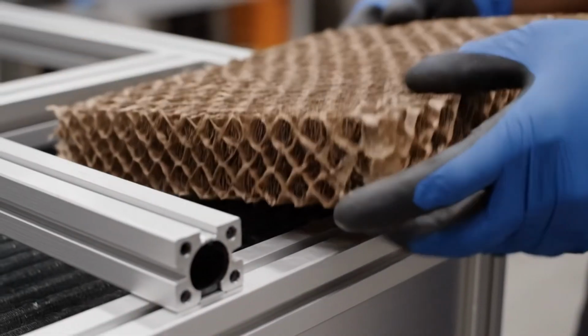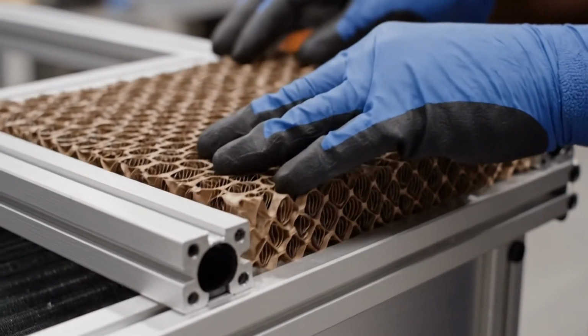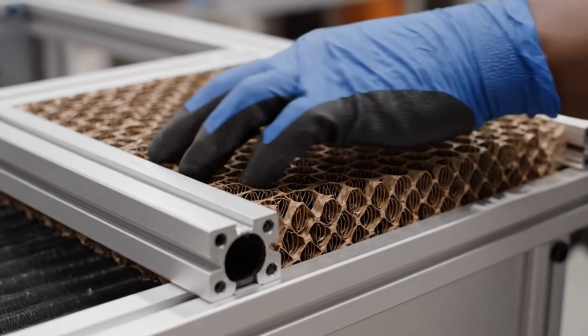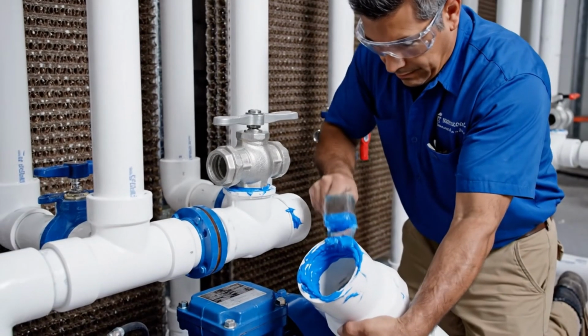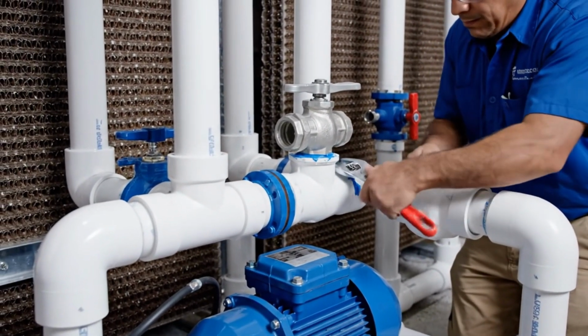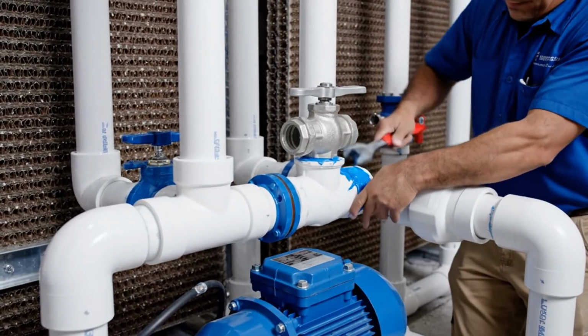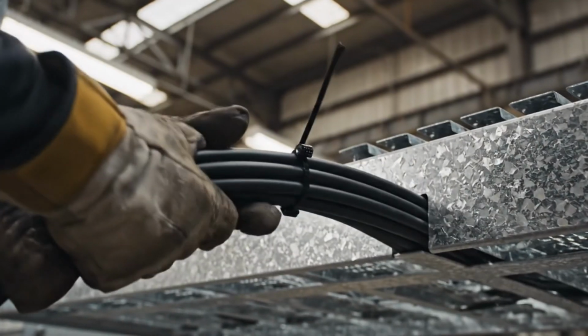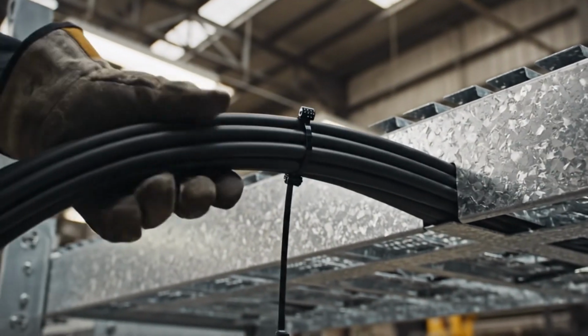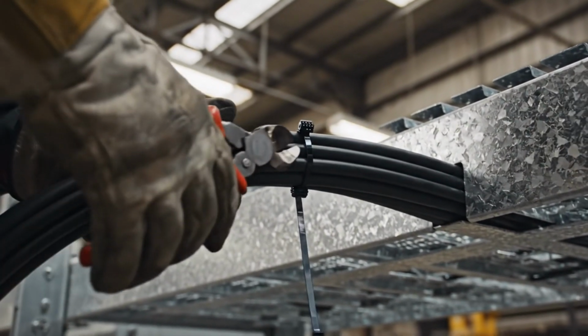At the opposing end, cellulose cooling pads are installed, the passive lung of the evaporation system. A plumbing network connects to the cooling wall, ready to saturate the pads and drop air temperature by degrees in seconds. 3-phase power cables are pulled, bringing the energy required to automate every aspect of the chickens' lives.